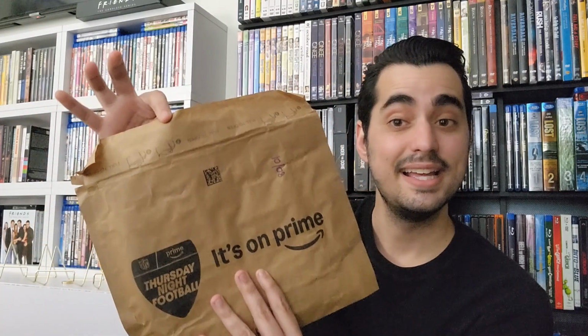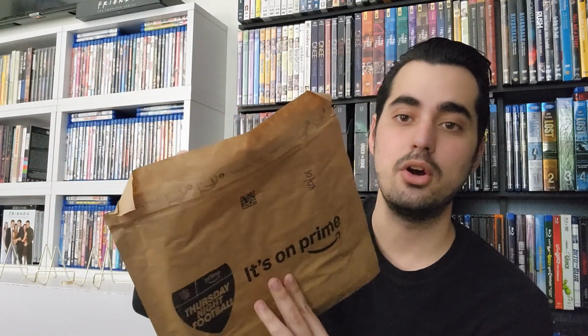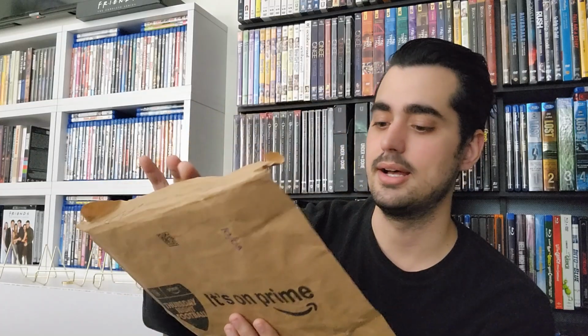So envelope number 1 from the week of October 8th. Also from the week of October 8th, I got Winnie the Pooh Blood and Honey Walmart exclusive Blu-ray Steelbook. That one has already been unboxed, and the video should be available already. This one, and again guys, I do pre-open the package just in case I have to do a return or something. I can see that the movie is there.